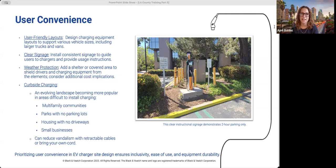But we also, in thinking of what is that convenience to the driver, if it is in a really hot location, that is something to consider. Now, a lot of what's been coming up lately is curbside charging. We've seen that there are many different types of pilots taking place, especially across LA County in this area. And it's really an evolving landscape as to the types of technology, what is the best placement for them.